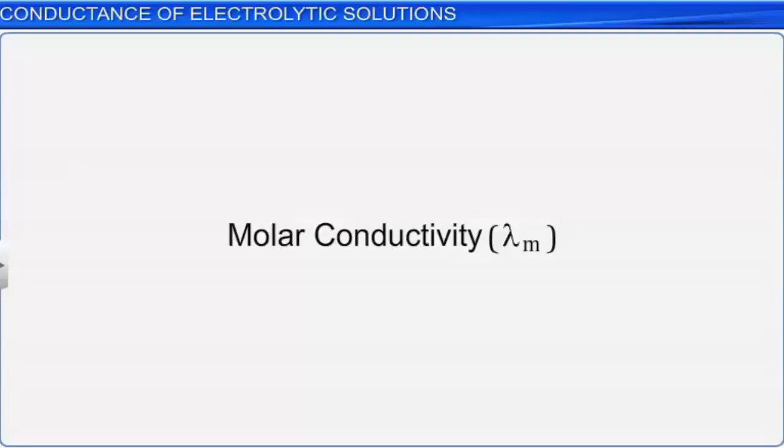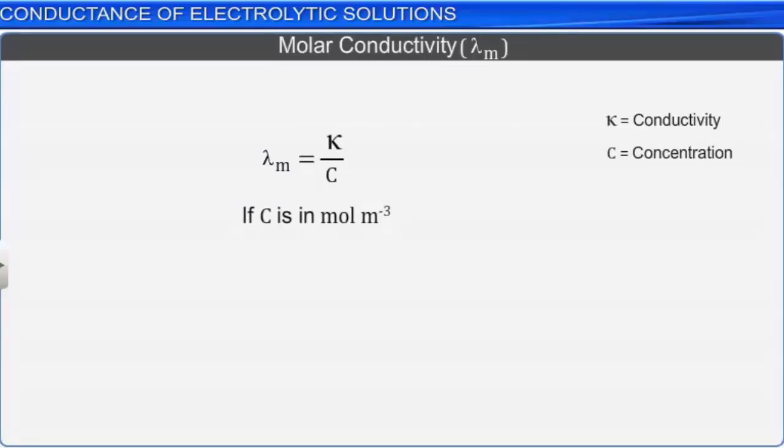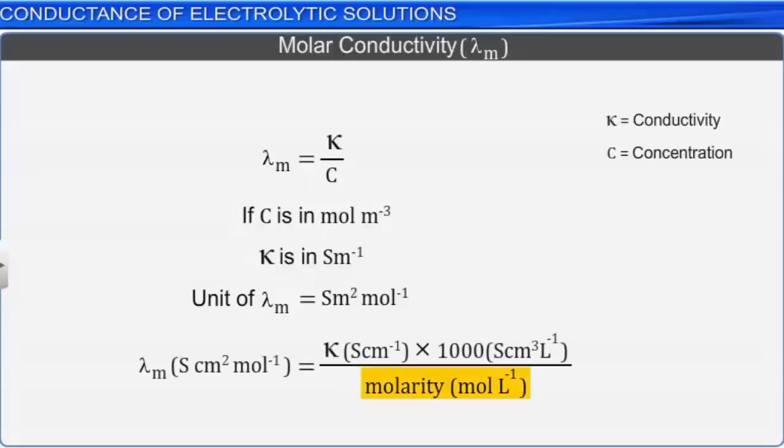Therefore, we introduce the concept of molar conductivity, which uses a Greek letter lambda with a subscript m as its symbol. Molar conductivity is related to solution conductivity by the equation lambda m is equal to kappa, or conductivity, divided by concentration of the solution. If concentration is expressed in moles per cubic meter and conductivity in Siemens per meter, then the unit for molar conductivity can be written as Siemens meter square per mole. To use molarity, which is a far more common concentration unit for chemists, we need to convert the units, resulting in the second equation given here.